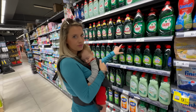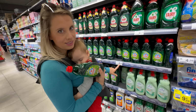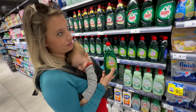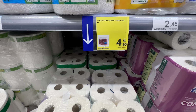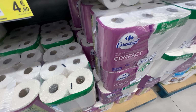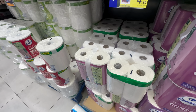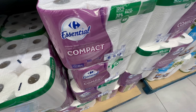Alright, we're gonna get some dish soap because our Airbnb did not come equipped with this. But look at the price, it's less than €1. When I get this kind of stuff at home, it's like $4 or $5. So that's pretty nice. Okay, this is another one that is insanely cheaper than the US. Paper towels right now, I paid anywhere from like $18 to $24 for. Probably bigger double rolls, but not by much. Different. It could be made differently too. You never know. Probably not.